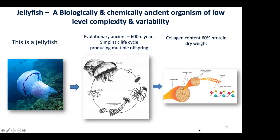I've touched on this, but just to reiterate, a jellyfish, unlike a cow, has a low level of complexity and is chemically ancient. A jellyfish has a very simplistic lifestyle, producing multiple offspring, and being physiologically simple, the protein content within a jellyfish is predominantly, by dry weight, collagen. So this translates into a much more consistent batch-to-batch product, which overcomes some of the disadvantages of alternative mammalian sources.